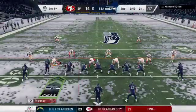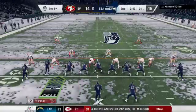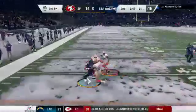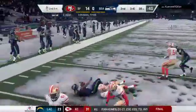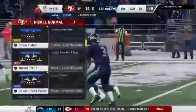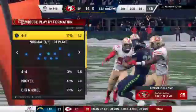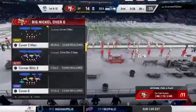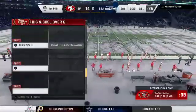They'll come up now 2nd and 4 from the 31. They'll run with Hunt on 2nd down. And he'll be brought down shy of the 40 at the 38-yard line. 7 yards there and a first down. I'm okay with the call there. In fact, I actually like it. I know they're down a couple of scores, but the running game worked in that situation. I would continue to go in that direction.